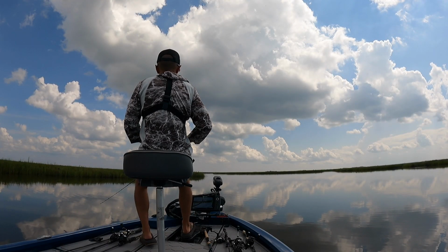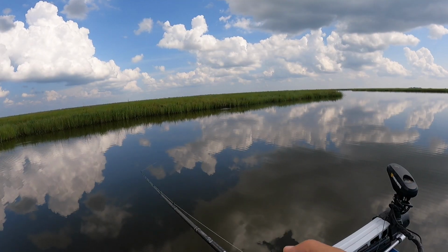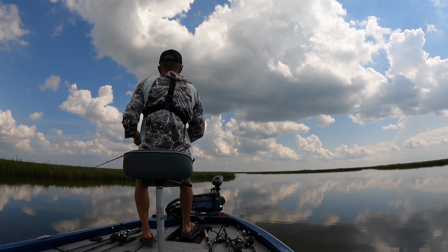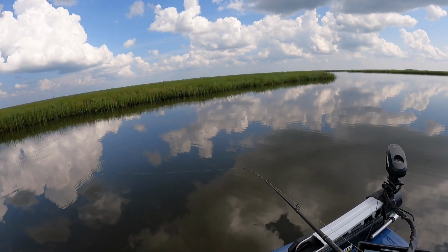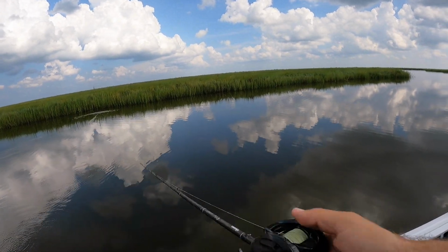Fishing on a sheet of glass, couldn't be calmer. I'd probably prefer a little bit of wind, but with this calm, I could definitely see a red pushing. Water's about a 5 out of 10, so I wouldn't expect to be able to see a red in this. Plus, it's kind of a little bit cloudy.